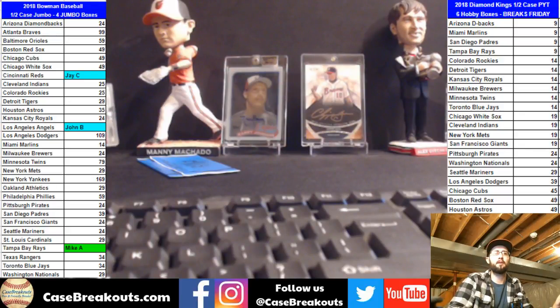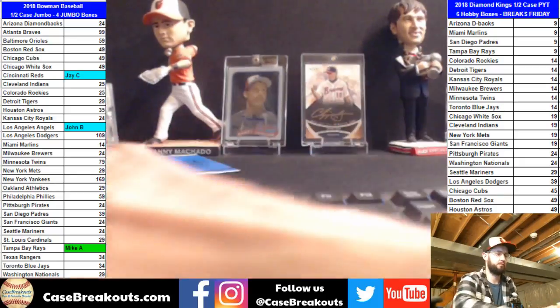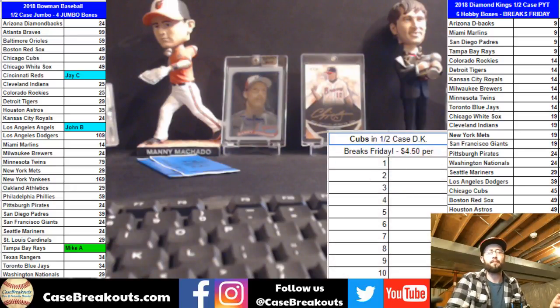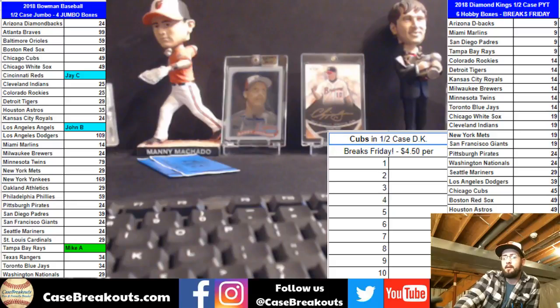Alright, let's see if we can get some of these teams knocked off. Alright, so there we go. If anybody's interested in this, the half case breaks on Friday. I know we got some Cub fans in here. So it's $4.50 a spot, and it'd just be 10 spots. The top spot will take the Cubs and the half case.